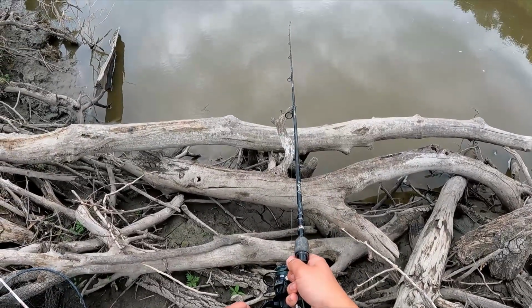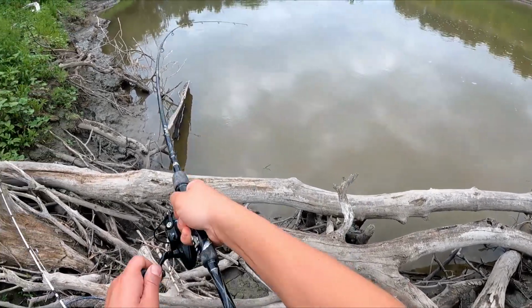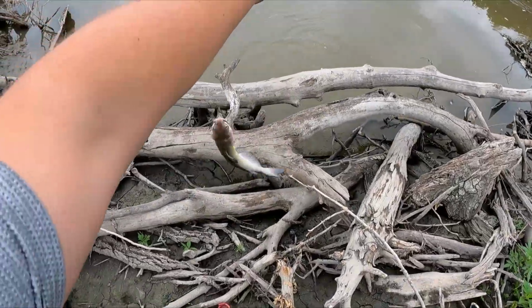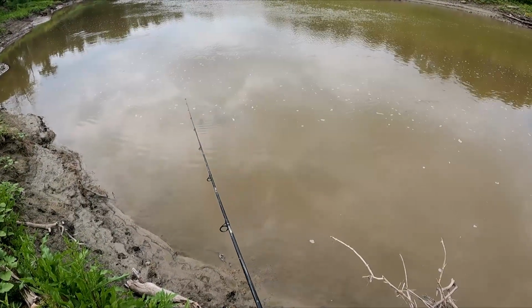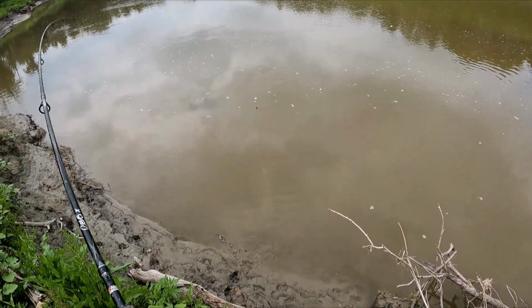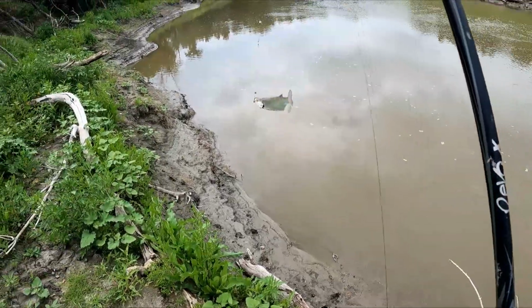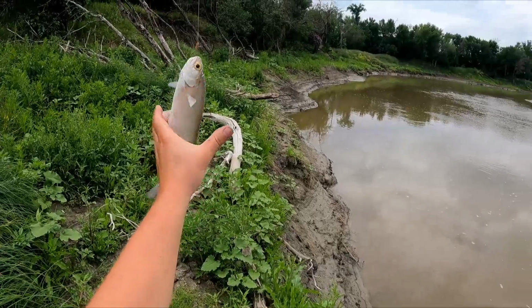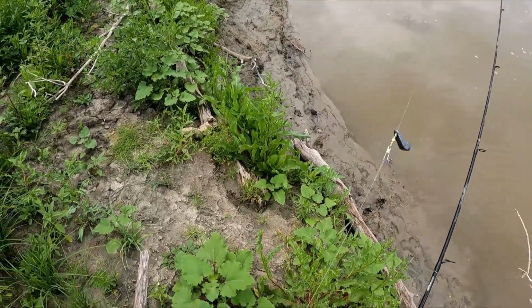Feel for the bite, you guys. Set the hook, reel them in. That's a catfish. We don't want to use catfish as bait, you guys. We need a goldeye. Here we go, guys. If you're catching too many little catfish, that'll happen if you throw the bottom rig. Put on a bobber. These goldeyes will get it more often than not if it's on a bobber.